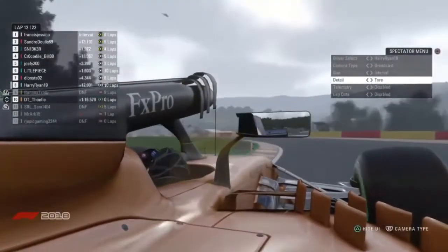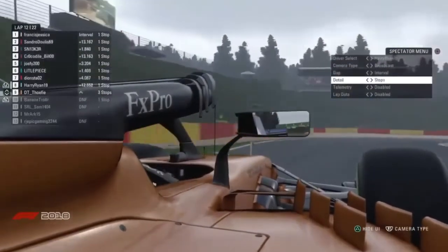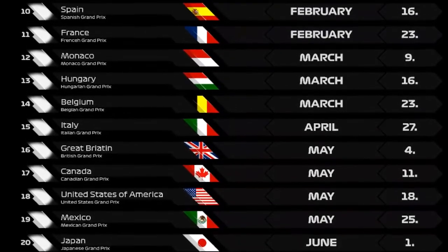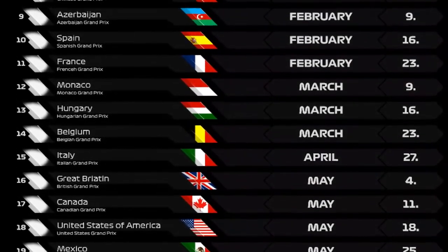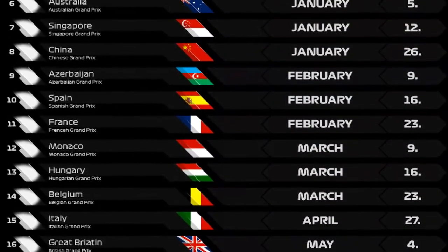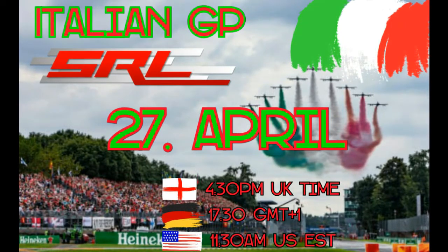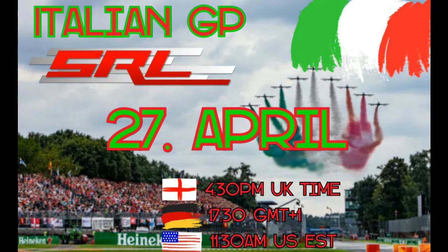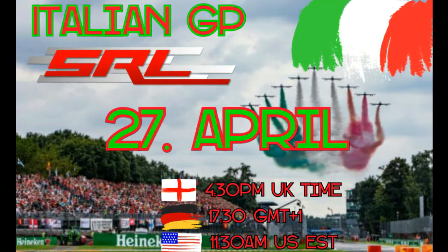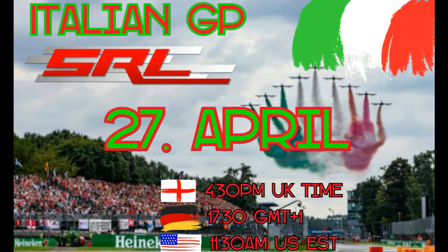Moving on to some different news now. We got the remaining races on the calendar, the dates. We got them set for the rest of the season. Here you can see them. Next race will be on April 27th after the whole Easter break. So we will be back then. So like I said, 27th April, the Italian Grand Prix. Look at the start time, 4:30 p.m., 17:30 in GMT +1 German time. So make sure you tune in. We will be live on YouTube, obviously.